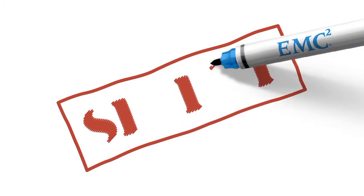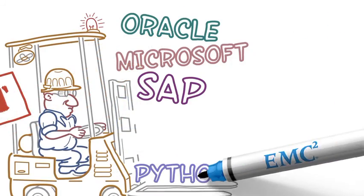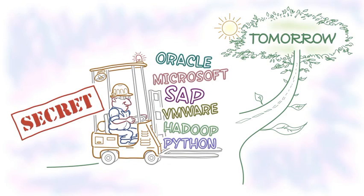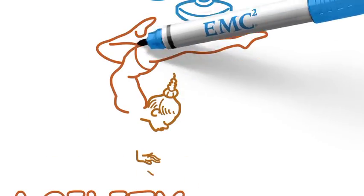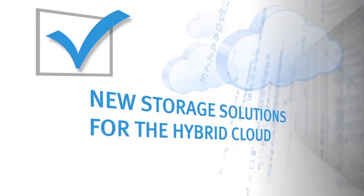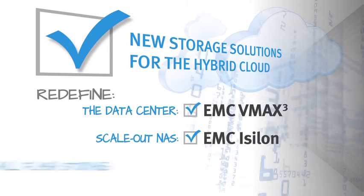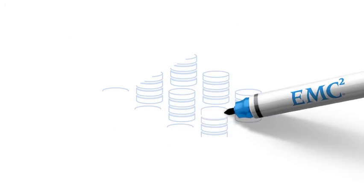So, with all these new possibilities, what's the secret to managing today's and tomorrow's workloads to sustain a critical growth plan for the future? The first thing you need is a solid infrastructure that guarantees the scale, agility, and mission-critical availability to carry your business into the future. EMC's new storage solutions for the hybrid cloud enable businesses to redefine the data center, redefine scale-out NAS, and redefine all-flash storage. However, having the optimal platform for storing your data is just the beginning.